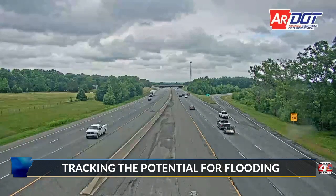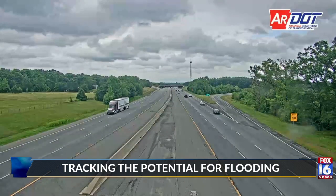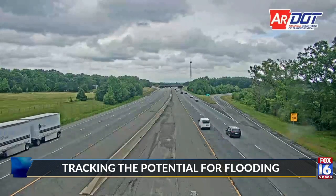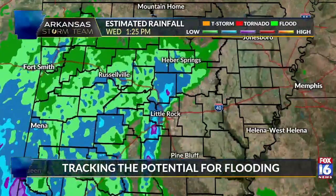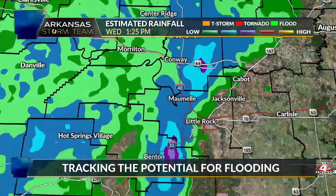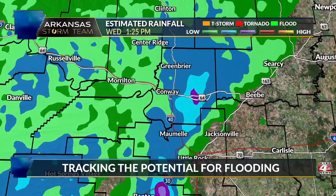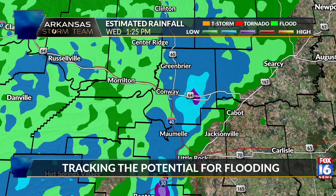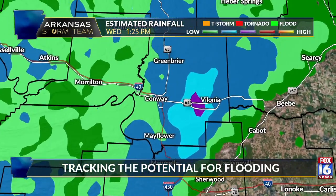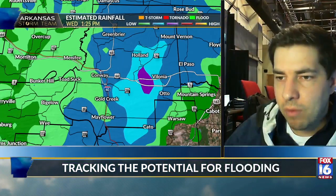Okay, let me see if I can get this on and see if there's a possibility that it's still in effect at this time. I know this is a similar area, and actually I'll go back to our rain estimation here and just kind of show you what we had in this similar area. So just like down in the Alexander and Bryant area from last night in Saline County, we had the same orientation kind of drifting northward and impacting areas like Maumelle, but you could see those other colors popping up just east of Conway on 64 in Vilonia.